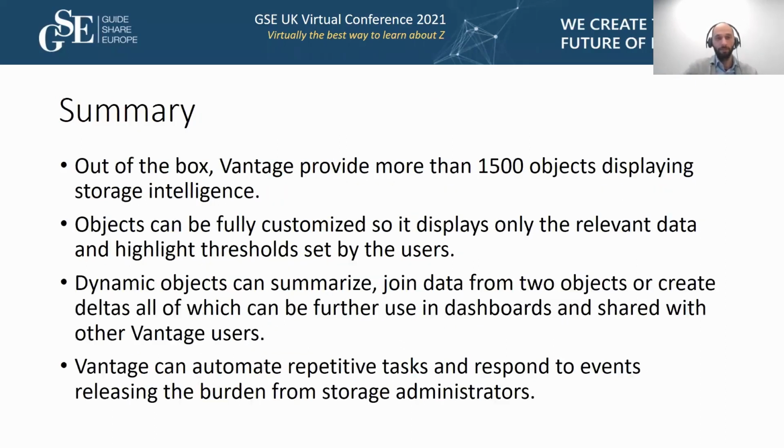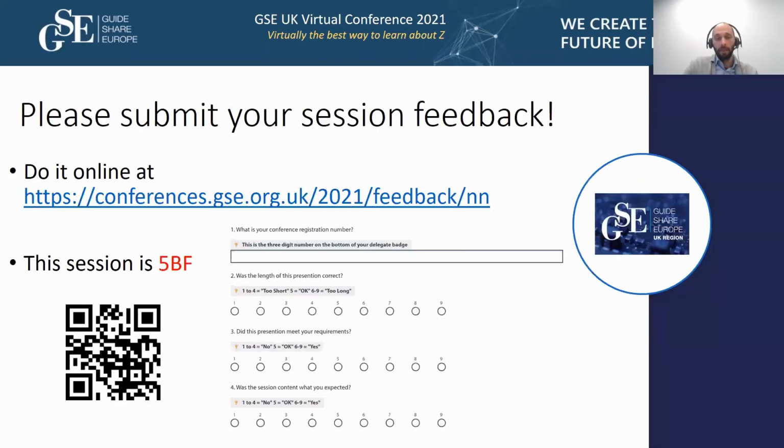It's like top of the hour, but a summary. So to take away, Vantage provides more than 1,500 objects on which you can build more. Objects can be fully customized to display the most relevant data. Dynamic objects can summarize, join, combine data from two objects, create deltas. And all of this can be shared with other Vantage users. And Vantage can automate repetitive tasks and respond to events. And that was my last slide. I'm really sorry for my voice, but thank you for attending this session.